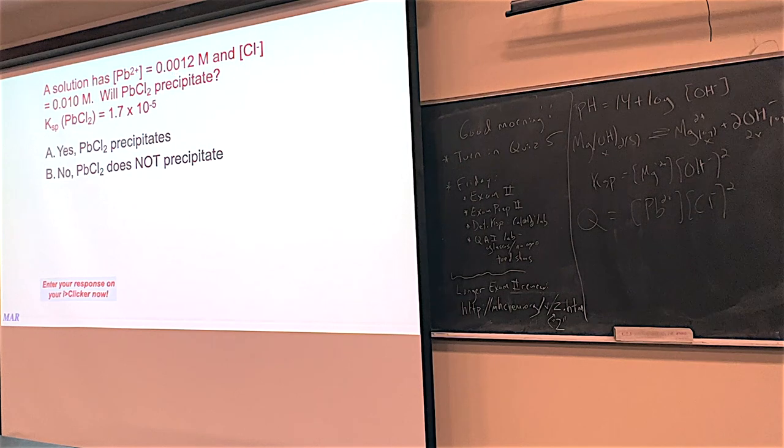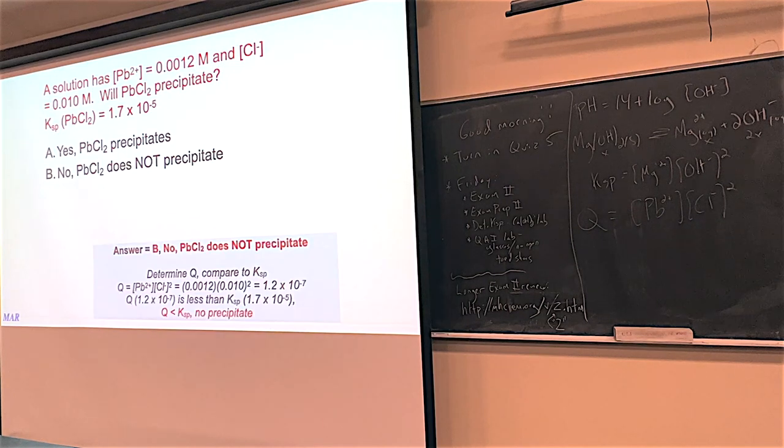If your lead is greater than that, you would see a solid. But if it was less than that, you wouldn't. And either way is totally fine. Classic chemist way is how I did it. You end up with a Q, which is quite a bit less than your K. All right, 1.2 times 10 to the minus 7th is less than 10 to the minus 5. So that means no solid.